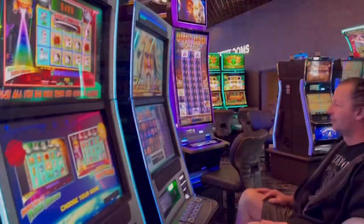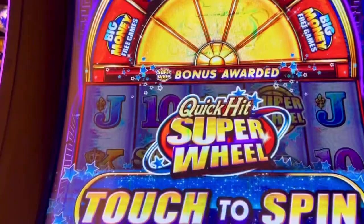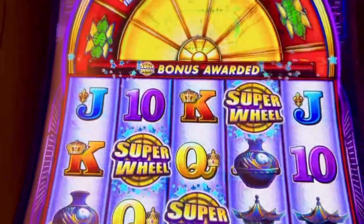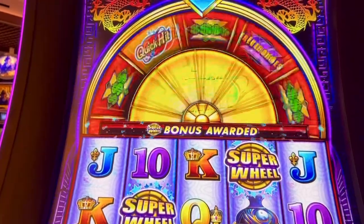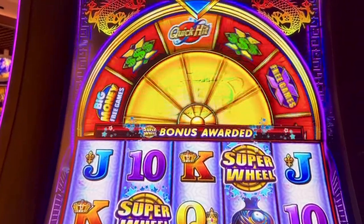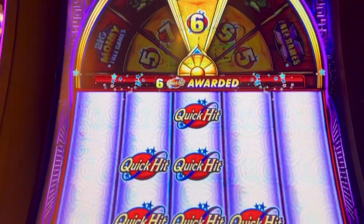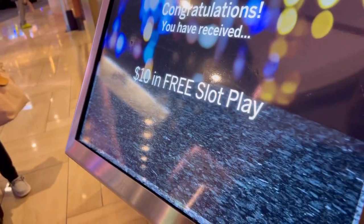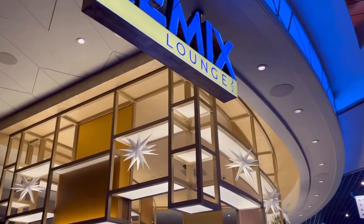So guess what me and Kelly did? We went and we got our player's card and we're going to hit some slot machines. The point of getting the player's card, and you usually have to do it the first day, is you get a promotion. I think this was like if you spent $10, they're going to give you $10 to play with. They don't give you the $10, but they give you $10 in your account that you could use to play again. So really you're putting 10 in and you're getting $20 to play with.